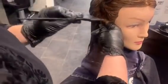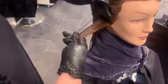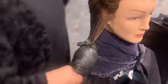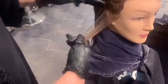So I'm going to take my treatment, put it on the hair, and then I'm going to drag it through. You want to make sure the treatment goes all the way through. And then I'm going to take my comb and comb it through, and I'm going to do this after each section. As you can see, the hair does not look soaking wet. It looks damp and shiny, which is what we want to see.